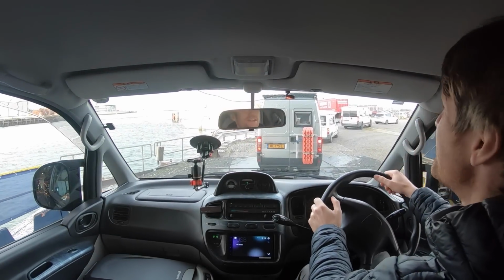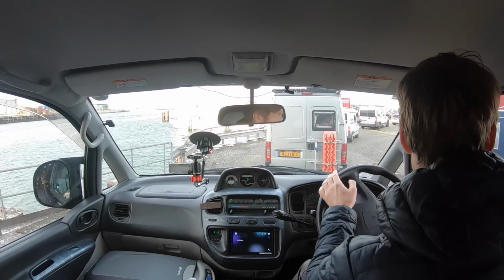And welcome to the Netherlands. So here we are in the Netherlands. Now I thought it would be far more interesting than rather drive straight through to Sweden. We actually stop at every single country that we're passing through and enjoy a bit of landscape photography.